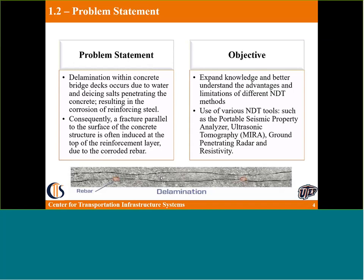And so the objective of this work was to expand knowledge and better understand the advantages and limitations of different non-destructive testing methods. And for this purpose, we use various tools such as the Portable Seismic Property Analyzer, which is also known as a PSPA, ultrasonic tomography, for which we use the MIRA, ground penetrating radar, and resistivity.